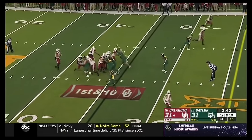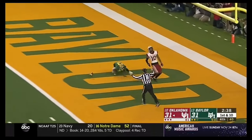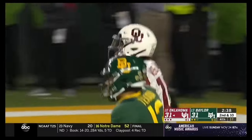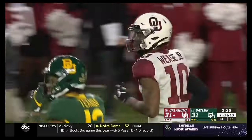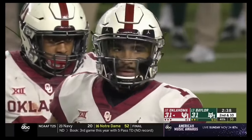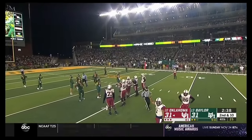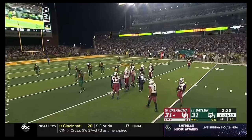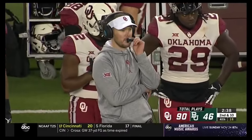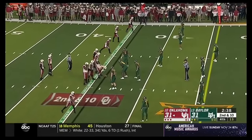1st and 10, Hurts, play action. Looking deep, throws deep down the middle, incomplete. Theo Wease, one-on-one with Raleigh Tejada. It'll be 2nd and 10, and that was a strange call. 2:38 to go. Boy, I don't want to be conservative here, but don't you kind of play and try to win it at the horn here? Never leave it up to the kicker. All right, gotcha.